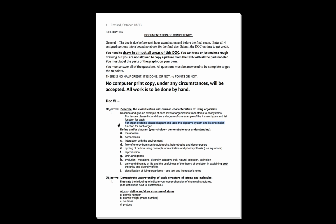There are 4 docs, just like there are 4 tests. 1 doc, 1 test. You can't hand it in late. It must be in the day of the test, in the morning, not at 6 o'clock at night. I have to be there. You cannot earn half credit. Either it is complete or it is not. Then you are not to use anything computer generated. All work is to be done by hand.